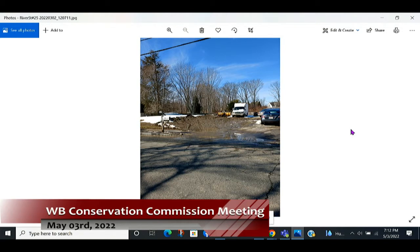So the brick old doctor's office building, which is now a residence, is here, and they did a septic system repair up here. They have not done anything to stabilize this, and they're parking vehicles on it, and it's muddy, and it comes right out into the street every rainstorm. If we went out there today, we'd see what it looks like. So that's the first picture.